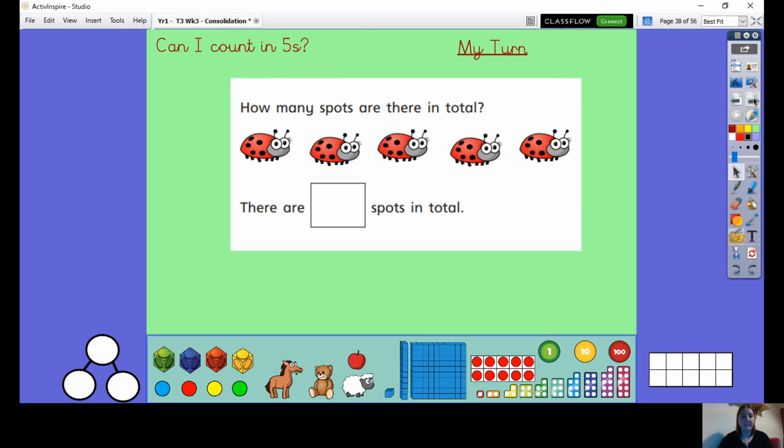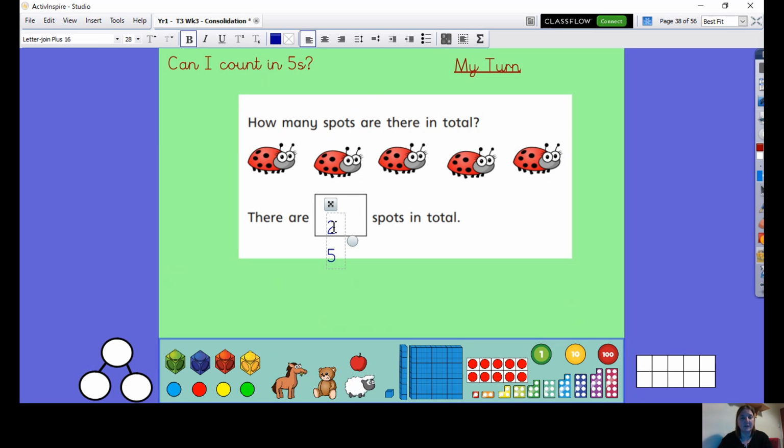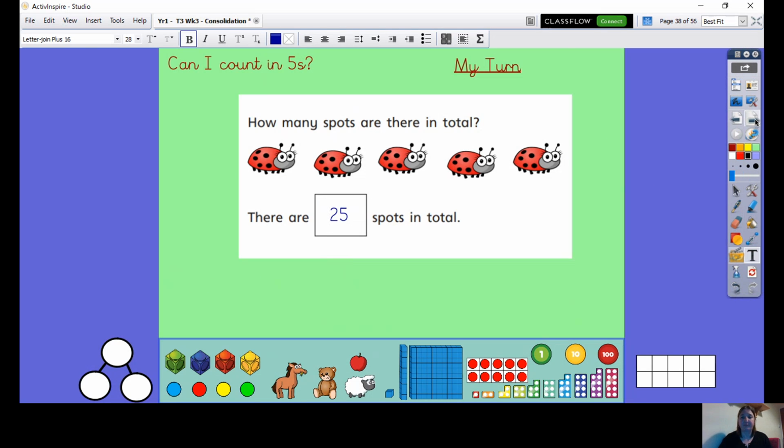Okay, let's move on. So thinking about that then, I'm going to work out how many spots each one of these ladybirds has got. 5 spots on it. Okay, so I'm not counting the ladybirds, I'm counting the spots. So I could go 1, 2, 3, 4, 5, 6, 7, 8, and I could count them individually, but we're going to count in 5s. So I'm going to go 5, 10, 15, 20, 25. And I know that there are 25 spots in total.